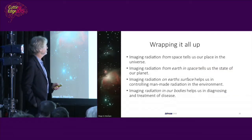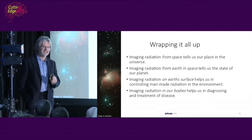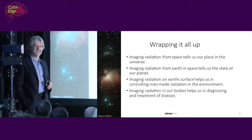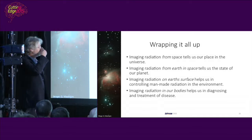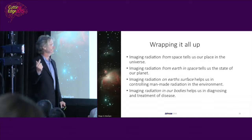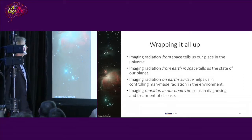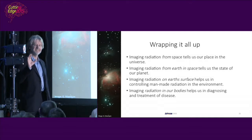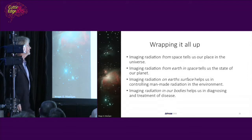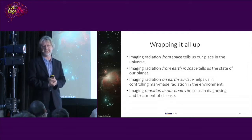So, wrapping it all up. Imaging radiation from space tells us our position in the universe, our place. Where are we? From Earth, in space, tells us the state of our planet. On Earth's surface, it helps us in controlling the environment. And again, imaging radiation in our bodies helps us in diagnosing disease.